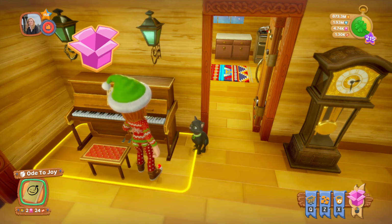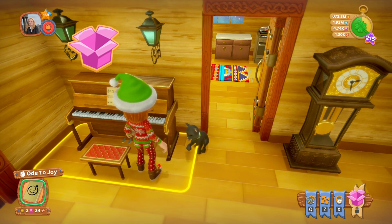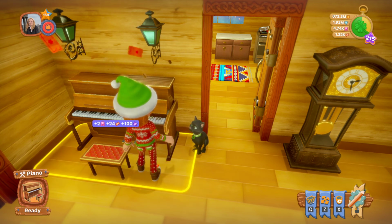I am going to be getting 2 little ribbons, but the big one is 24 tickets. And that's really what all this is about here for me. So I'm going to click on this. Get my 24 tickets.